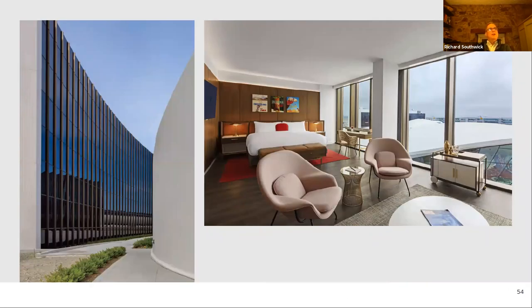These are two images, one of the curtain wall following the curve of the TWA Flight Center, and one of the suites in the hotel with a great view overlooking the Flight Center itself.